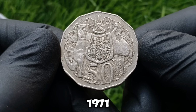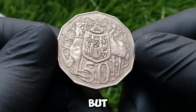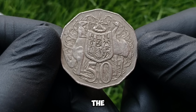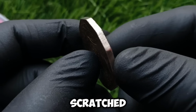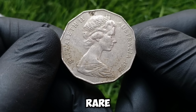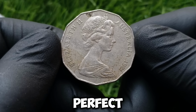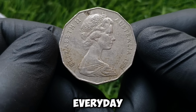The 1971 50-cent coin was produced in relatively large numbers, but here's the catch: very few high-quality examples have survived over the years. Most of these coins were heavily circulated, scratched, or damaged, making pristine examples extremely rare. And rarity equals value. The hunt is now on for those perfect condition coins that escape the wear and tear of everyday use.